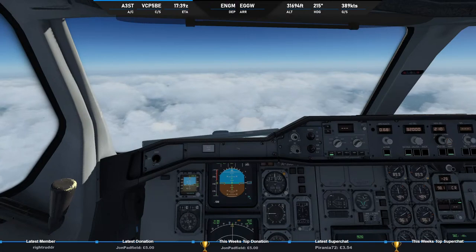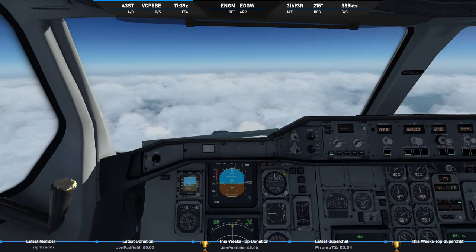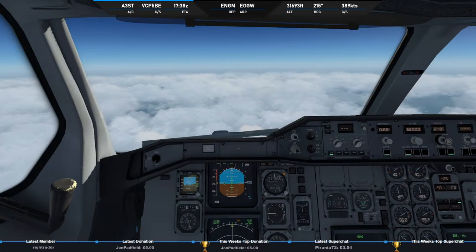Alpaca 5 Bravo Echo, Luton 8 TC available, unfortunately. Monitor Unicorn 122.8, turn on effect. 122.8, thank you so much for the ATC, and I guess you're Norwegian? Yes, I am. Happy Constitution Day, sir. Thank you so much. Bye.